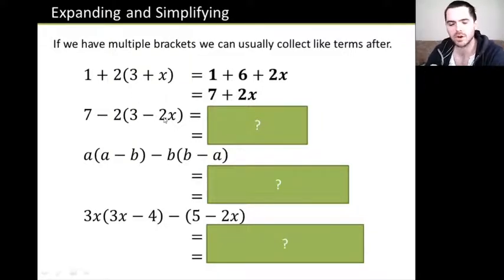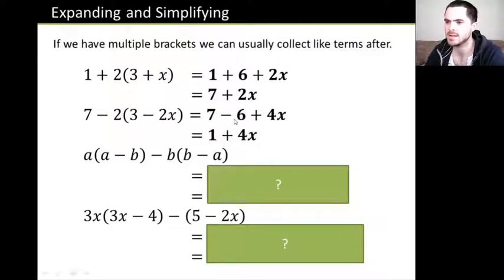Down here, again, we've got to remember what the negatives meant. Minus 2 times 3 becomes minus 6. Minus 2 times minus 2x becomes plus 4x. So to begin with, we have 7, take away 6, plus 4x as discussed. 7 take away 6 is 1, and you'll notice that the 4x just sits on its own at the end quite happily. What about this one?